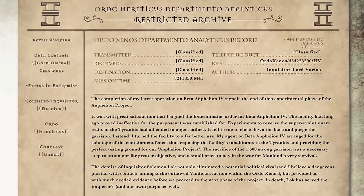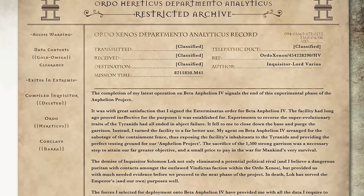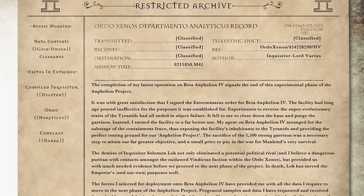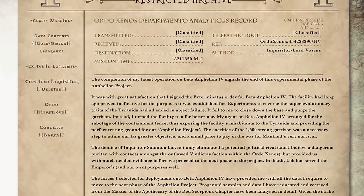Inquisitorial agents intercepted this message from Varius to unknown associates after the termination of the mission. "The completion of my latest operation on Beta-Anphelion IV signals the end of this experimental phase of the Anphelion Project."